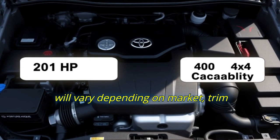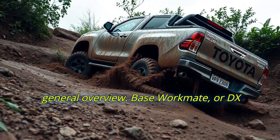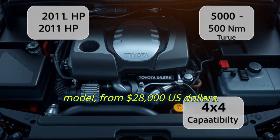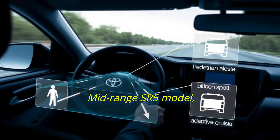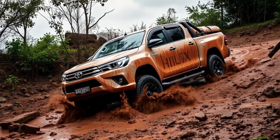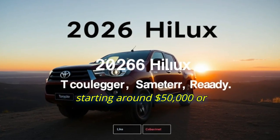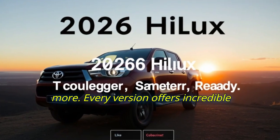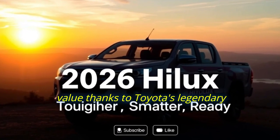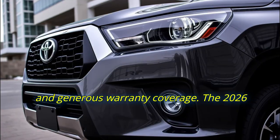Prices will vary depending on market, trim level, and added packages, but here's a general overview. Base Workmate or DX model from $28,000. Mid-range SR5 model from $38,000. Top-tier GR Sport or ROG edition starting around $50,000 or more. Every version offers incredible value thanks to Toyota's legendary reliability, strong resale value, and generous warranty coverage.